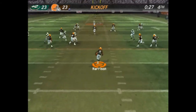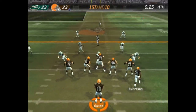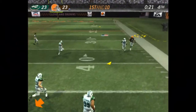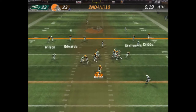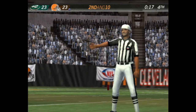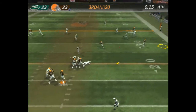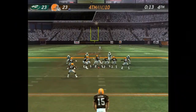From the 3-yard line. Pass play here on first down with the throw. On the sideline and they're blitzing. Pressure throws this one away. Intentional grounding on the offense. Number 10. With the pass, he finds his man. And they don't make it.